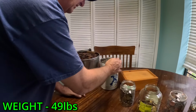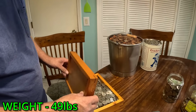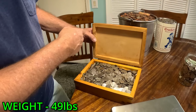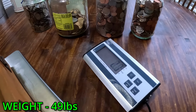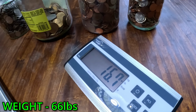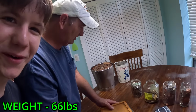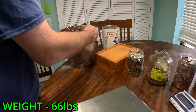Are you going to be able to lift that by yourself? I don't know. This one here is the assorted one. Oh, yeah. We forgot all about this one. How much is that going to weigh? I think it's all dimes and nickels. That's 16 pounds. Oh my gosh. There's over 100 pounds of coins here.